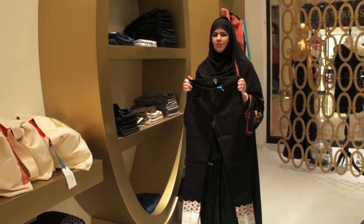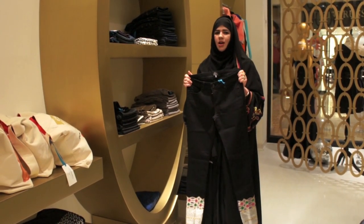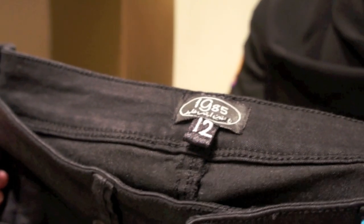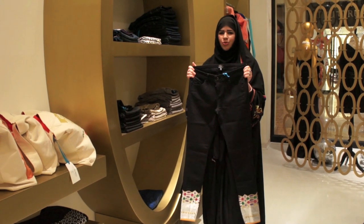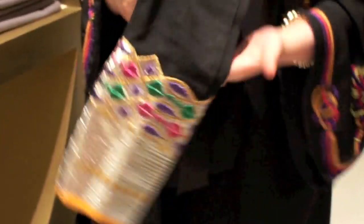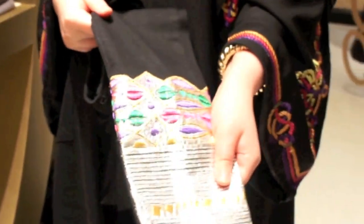And last but not least, my ultimate top pick are these snazzy Sirwal jeans by Culture Label 1985. Just look at the cool bottoms inspired by the embellishments on traditional Culture garments. These will look fabulous with some high heels.